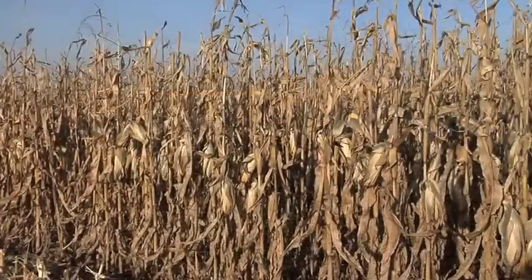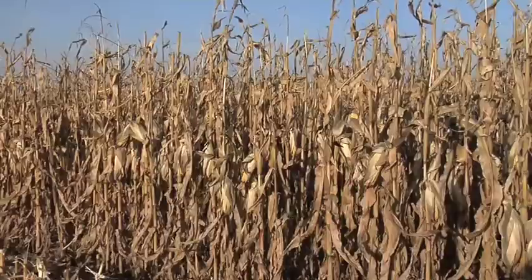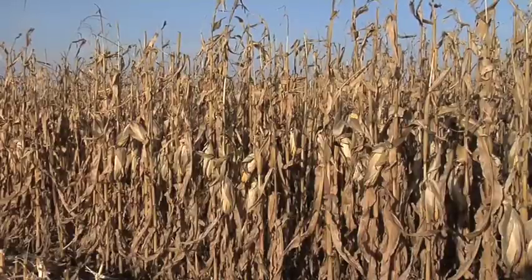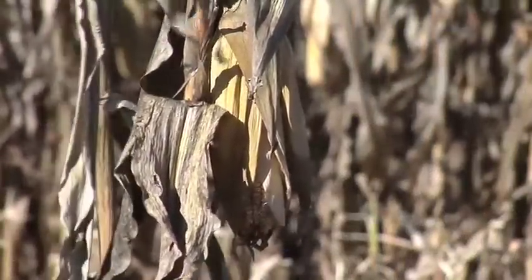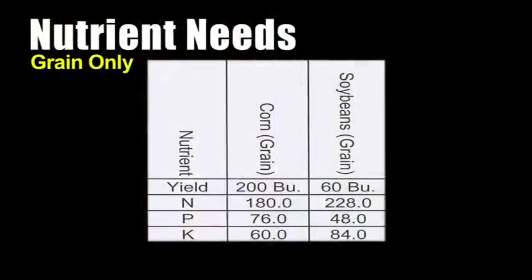Now, don't forget, it does take more nutrition to raise that plant and hold that ear out there until harvest too. So these are just bare minimum numbers that you absolutely can't cut below. With corn, on nitrogen, you need at least 180 pounds. It's going to leave the field with 200 bushel corn. You need 76 pounds of phosphorus and 60 pounds of potassium. Those things all leave the field with the corn.